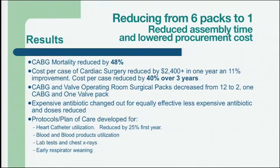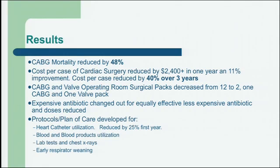We also were able to look at the antibiotics that we were giving to patients, and we were using an extremely expensive antibiotic when a less expensive antibiotic that was just as effective could be used. We came up with protocols for reducing heart catheter utilization. So a catheter that's threaded in goes into your heart, and we put it in 100% of the patients. So we said, why are we putting it into 100% of the patients? About 25% of the patients don't really even need this. And when you introduce things like that, you introduce risk of infection, risk of clots. So taking it out reduces those risks and improves the care.